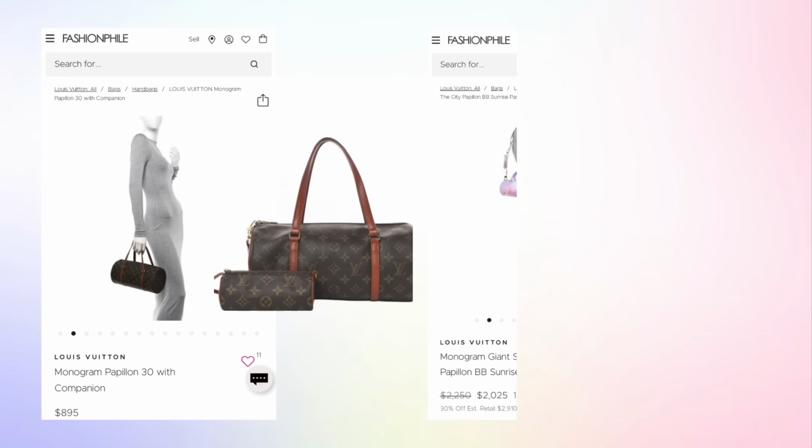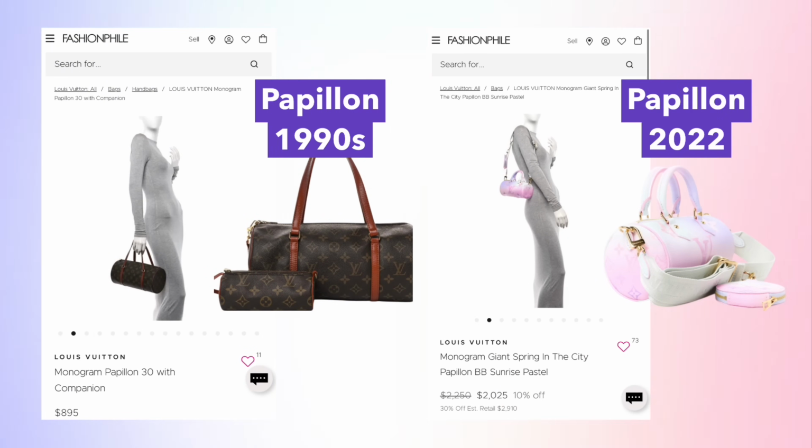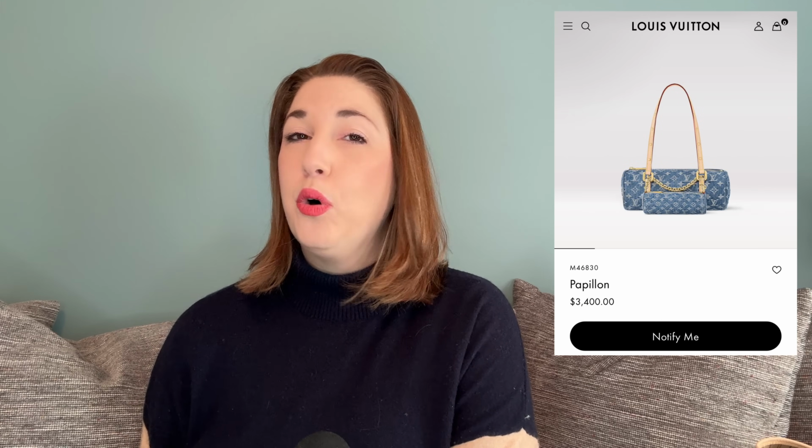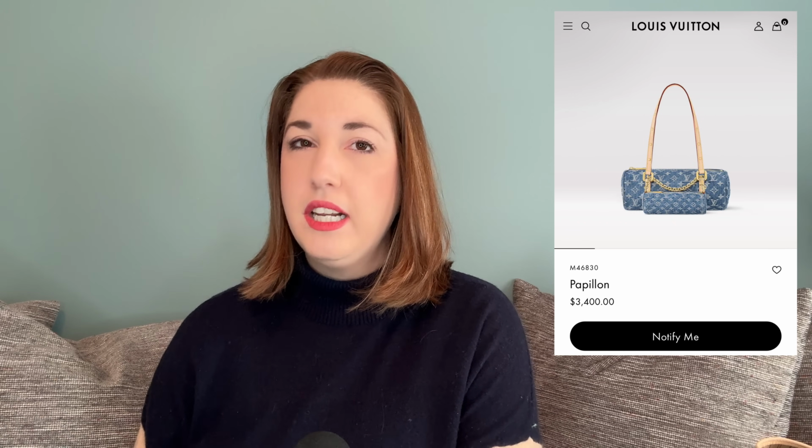The Papillon was originally introduced in the 1960s, and it is a cylindrical barrel-shaped bag, and it has two straps with a really nice strap drop. There are some editions of the Papillon that have been produced in later years with a crossbody strap, particularly an empreinte. So there's a lot of options out there for the Papillon, but I love it because it's really not currently produced by Louis Vuitton. They will occasionally produce a Papillon as part of a special collection, but it's currently not part of their permanent collection.